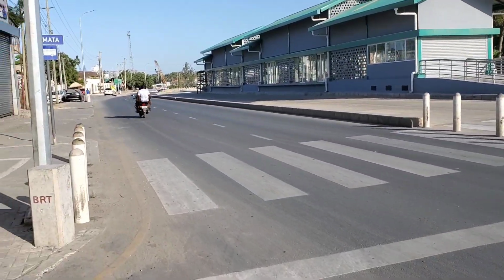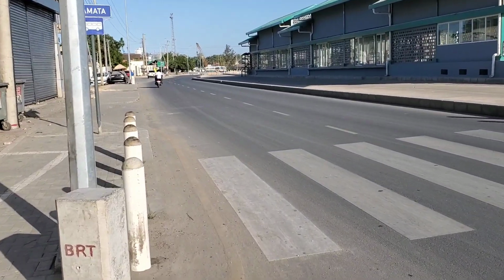We are taking a stroll down at Dar es Salaam. I don't know this street actually, it's a new one. You can see from the construction, it's quite new. So let's stroll with you as we are moving around Dar es Salaam.